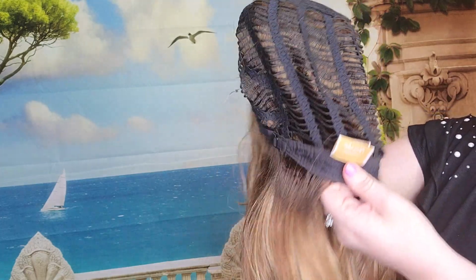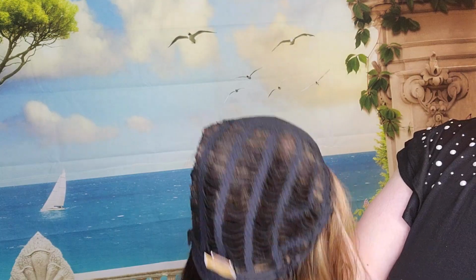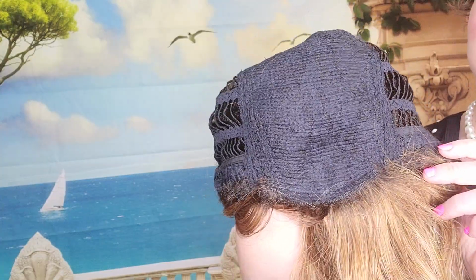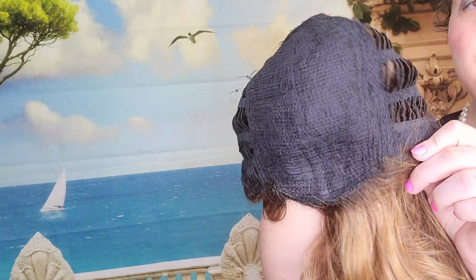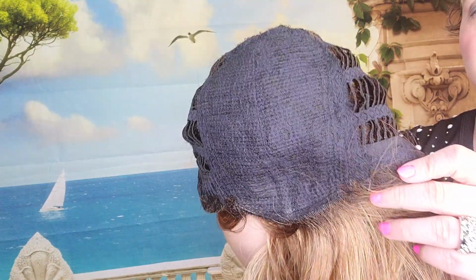We've got that open wefted cap, lots of stretch, going to keep you cool during the summertime. And then in the front, we do have just a classic cap. There's no lace front with this. That's what keeps the price point lower. And then we have that rose lace enclosed cap, which is where all the permatease is. So up in here is where your permatease is. And it's just absolutely gorgeous.